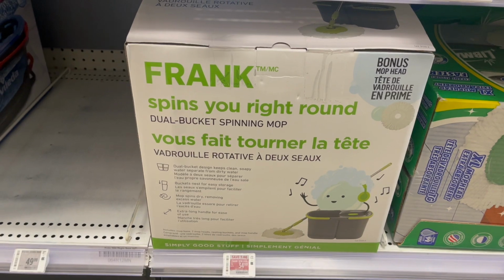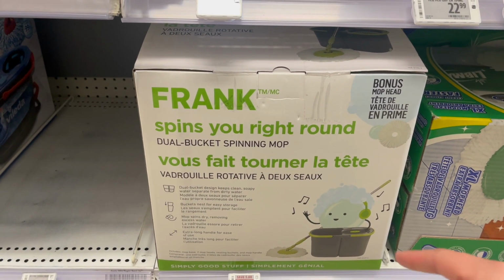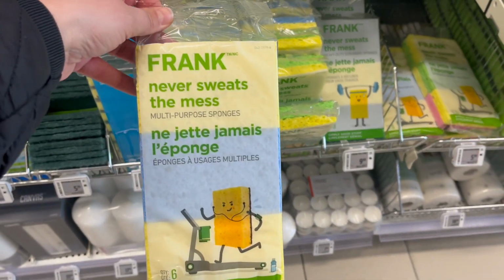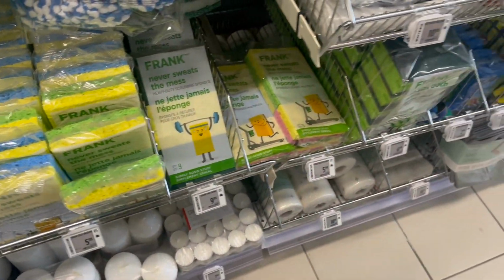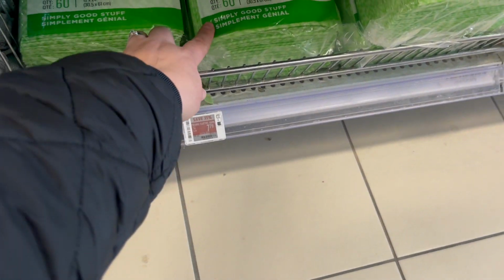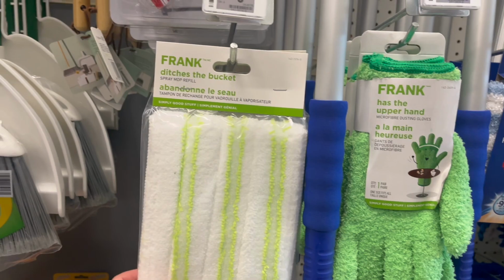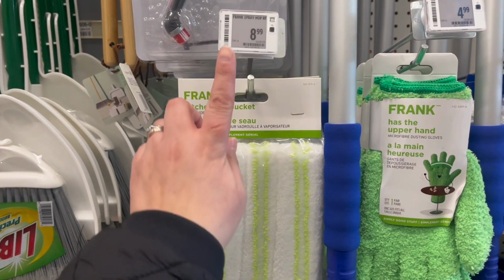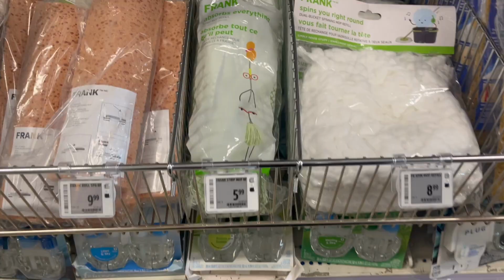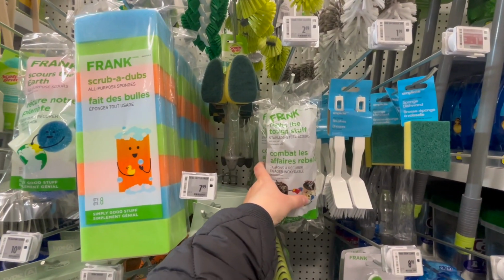I'm loving Frank. Look at this, the Velita dupe. Frank spins you right round, dual bucket spinning mop. This is only $35, save $5 off right now. That's awesome. Brooms, Frank falls asleep. Cute. Okay, look. Frank never sweats the mess. Multi-purpose sponges. Frank scrubs both ways, scrubbing sponges. Frank cleans up nice, reusable cloths. Check this out, so 60 cloths are $7.79. It's cool like this. Frank has the upper hand, microfiber dusting gloves, $5. Frank ditches the bucket spray mop refill, $8.99. Okay, Frank spins you right round, dual bucket mop refill. They have mop heads, absorbs everything. Frank lends a hand, all these rubber gloves, $2.99. Frank fights the tough stuff, stainless steel scours.